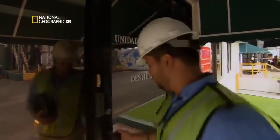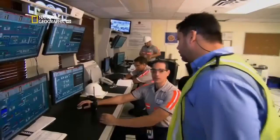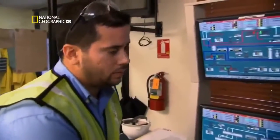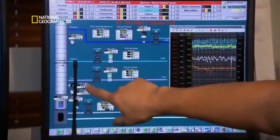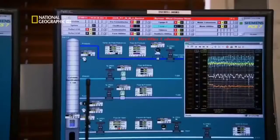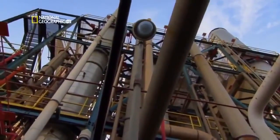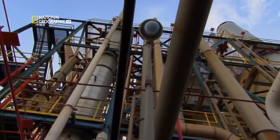And Jose manages it from a central control room. His team monitors each step of distillation to ensure a consistent Bacardi product. Here, they make two distinct rum bases. One rum base gets distilled just once in an industrial-sized version of the laboratory test.